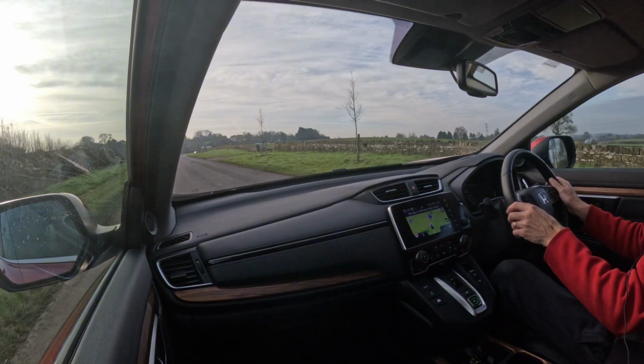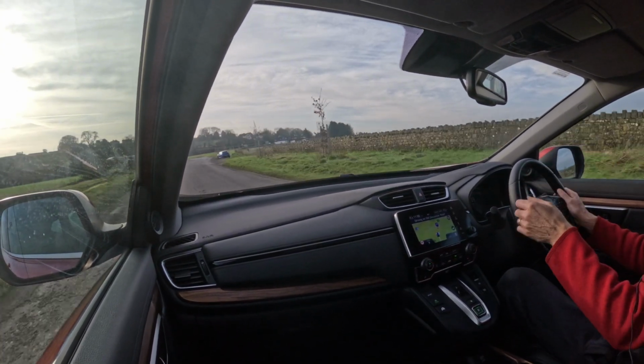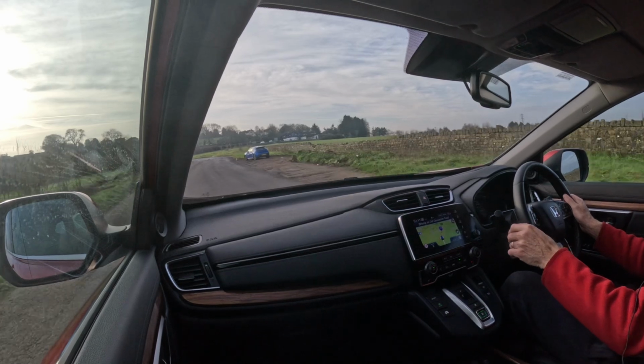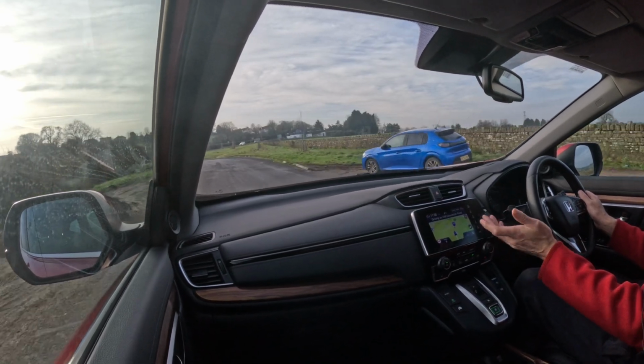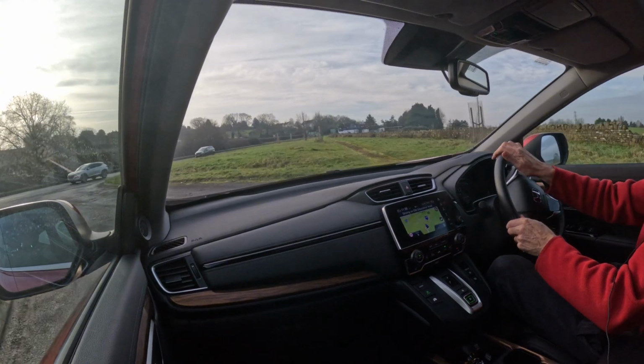The big glass panoramic roof, which is electric, adds a lot of natural light into the car on the darker, gloomier winter days. Sat-nav working perfectly, Garmin based, dead simple, and we relied on it and it was fantastic.